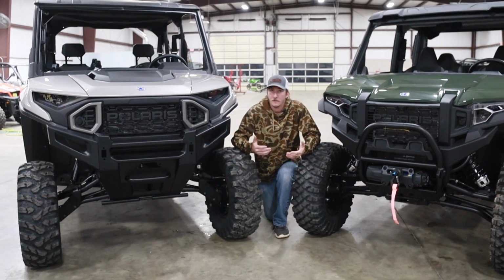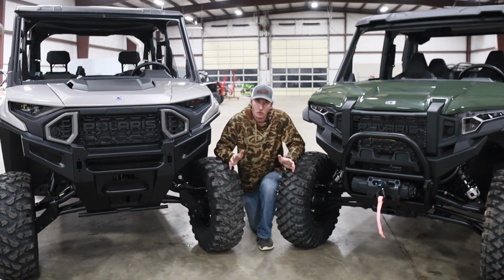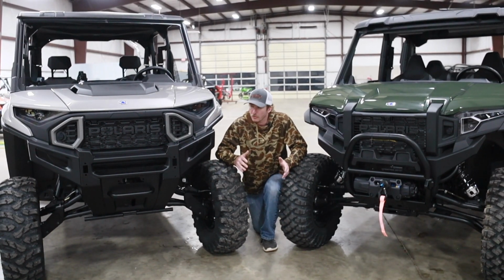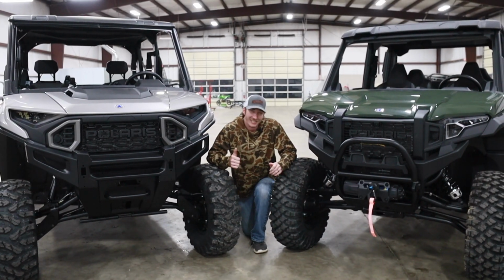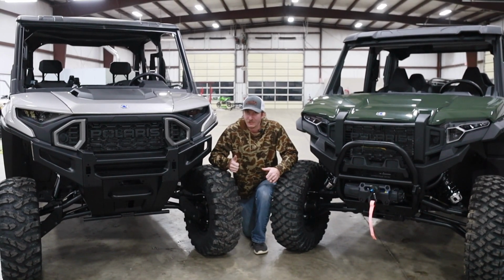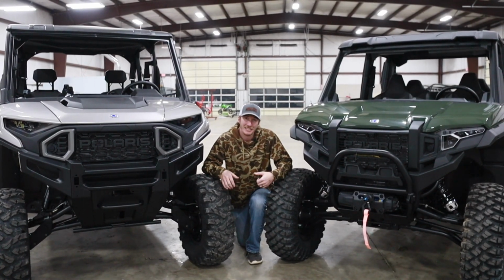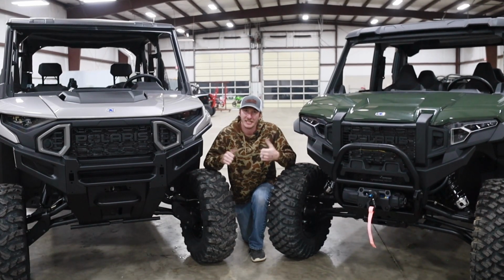And the reason why suspension, ground clearance, and travel make a difference is, of course, off-roading capability. The Ranger is going to be geared a little bit more towards a workhorse. It's going to have a little bit less travel than the Xpedition, but that does not mean that the XD is any slouch when it comes to being off-road. But with all that said, guys, let's dive on into our Xpedition and see some of the features it has and compare them to the XD 1500.